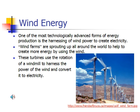Wind energy. One of the most technologically advanced forms of energy production is the harnessing of wind power to create electricity. Wind farms are sprouting up all around the world to help create more energy by using the wind. These turbines use the rotation of a windmill to harness the power of the wind and convert it to electricity.